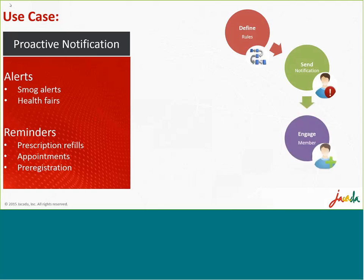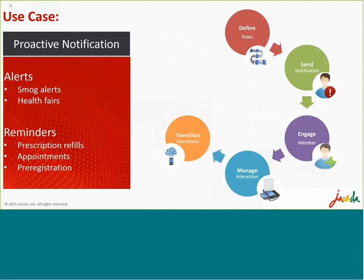At that point, you're going to engage the member in the digital channel, and you're going to manage the interaction much like what we've shared before. And again, where needed, we're going to transition that member into the contact center if need be. And that's going to be a rules-driven approach, and you'll understand what I mean by that shortly. And again, we're going to update the agent with the relevant information.